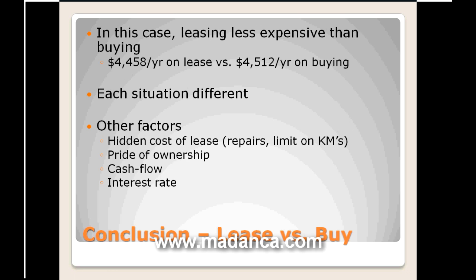The final step is to compare the cost per year for buying with the cost per year from leasing. The cost per year on an after-tax basis for buying the Toyota Camry LE is $4,512. This is greater than the after-tax cost of leasing of $4,458 per year. So in this situation, with these particular facts, it makes more sense to lease the car than buy it because it's less expensive.